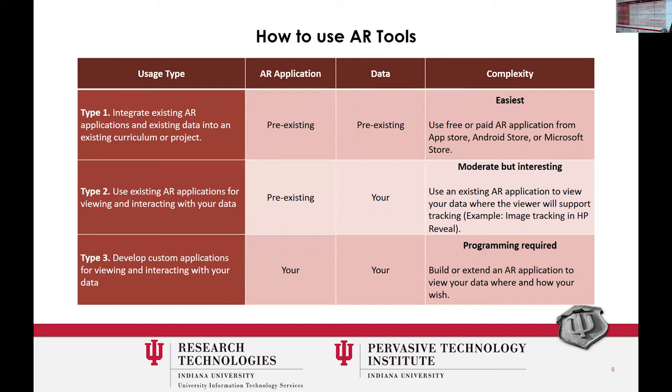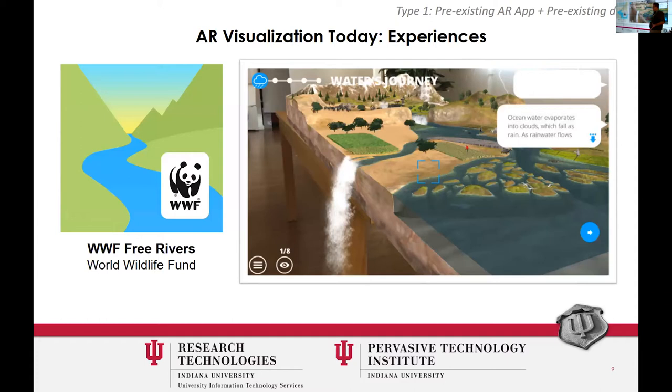Okay, so this is a type 1 case. This is the easiest case, and this is something that the SICE department here showed me a few months back. It's made by the World Wildlife Fund, and this is an AR kit application, so it exists on an iPhone. It's free, I believe. And this is a teaching application where you actually plot a landscape on a table. I got a video here. Go ahead and play that.